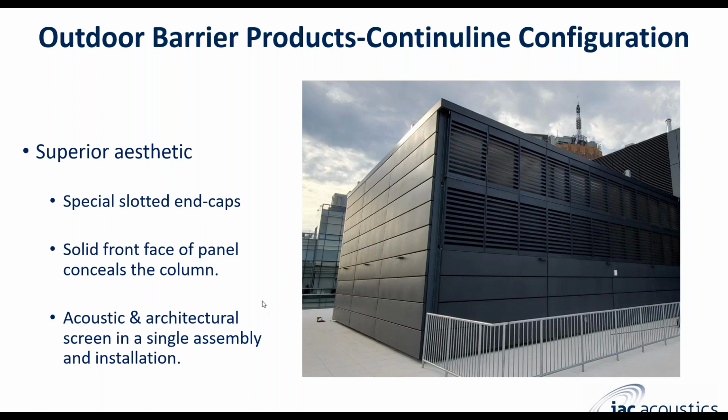This is a recent job in New York City. This is a rooftop barrier wall with the Continuline panel. As you notice, you cannot see the structural elements. This corner piece isn't finished yet, so there would be a piece of flashing or some steel detail that would close off this corner piece here. But you can see the rest of the wall on the panels looks really good. I think I visited this job site in July of this past summer and got some pictures.